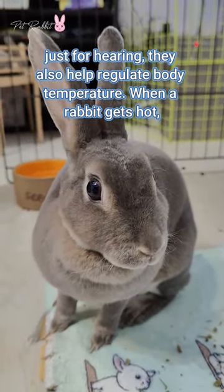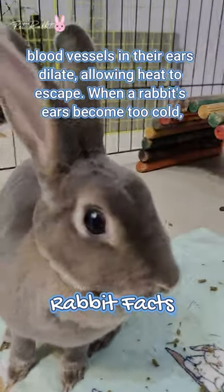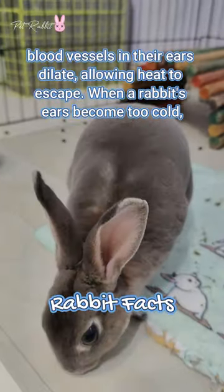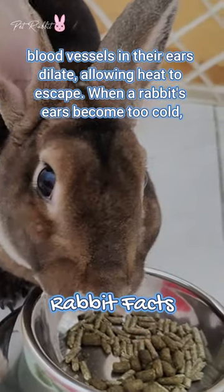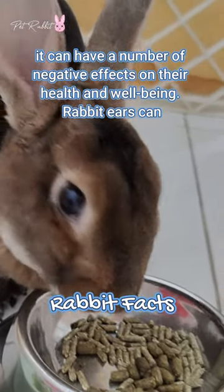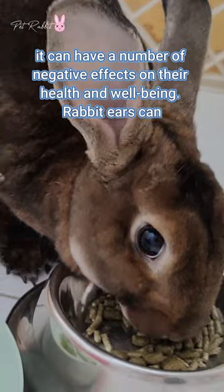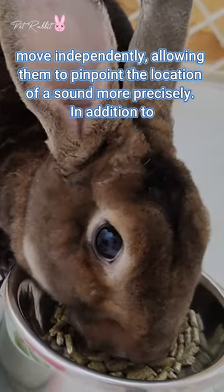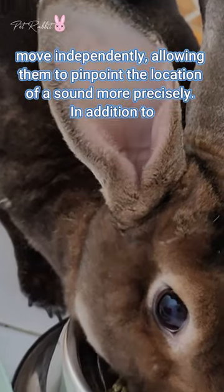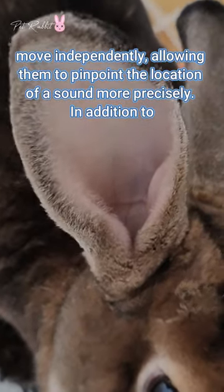When a rabbit gets hot, blood vessels in their ears dilate, allowing heat to escape. When a rabbit's ears become too cold, it can have a number of negative effects on their health and well-being. Rabbit ears can move independently, allowing them to pinpoint the location of a sound more precisely.